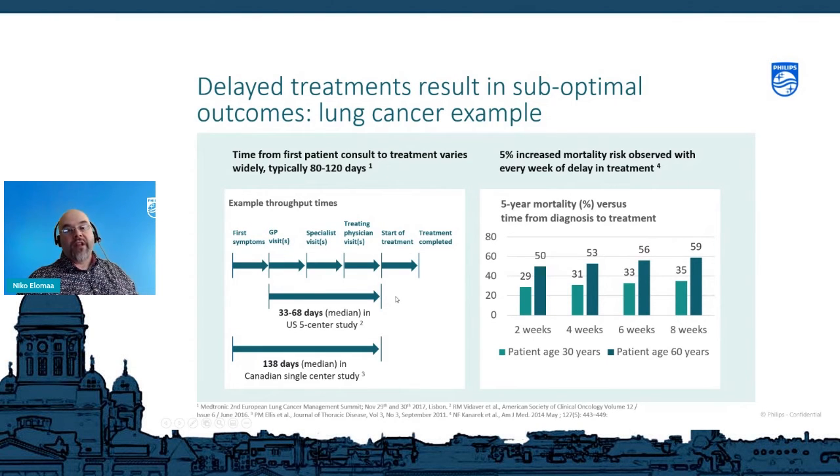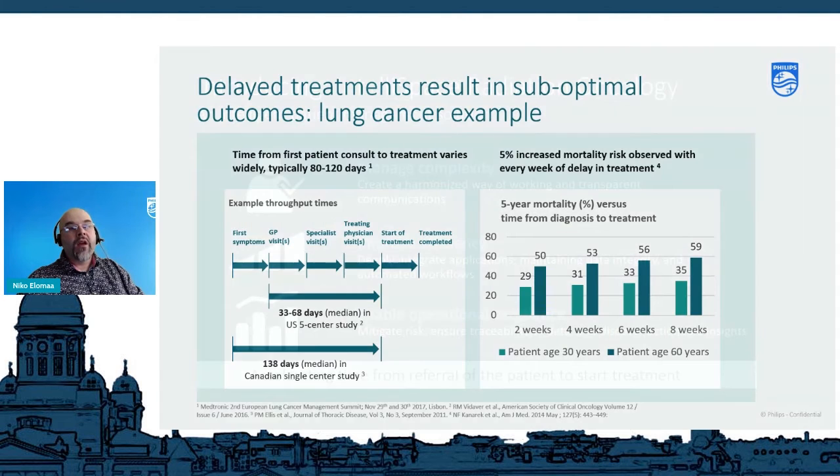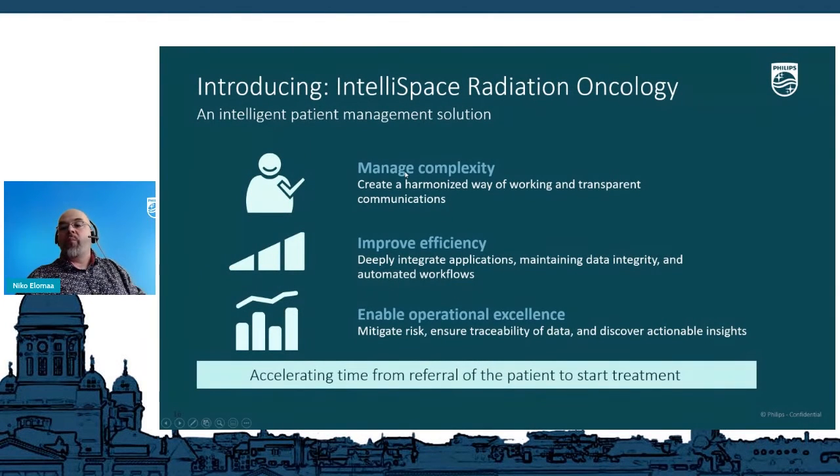And it's not good, because if the disease is of a rapidly spreading type, then there starts to be an actual effect on the survival of the patients. So it's not just operational optimization or optimizing patient throughput for the clinic. It's actually the quality and effectiveness of the treatment for the patient. The faster the treatment can be started, the better the results are. So we want to manage the complexity, improve the efficiency in those steps, and enable operational excellence.